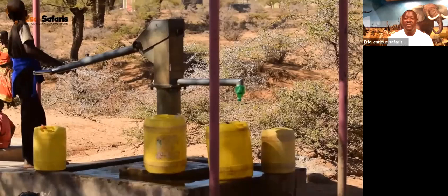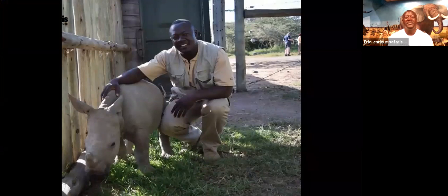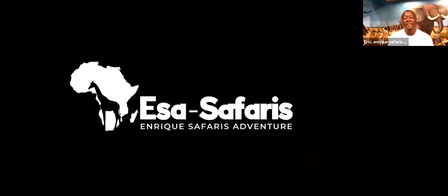A family like this can need about 20 gallons of water each day. And some of the places still need water, which is something we can do to provide a good life for them. Water is life. Like I said, not only for wildlife, but also for the survival of animals in the whole of the African continent.